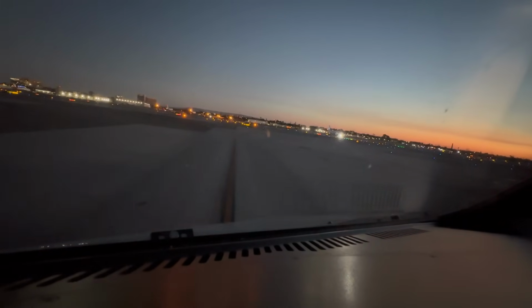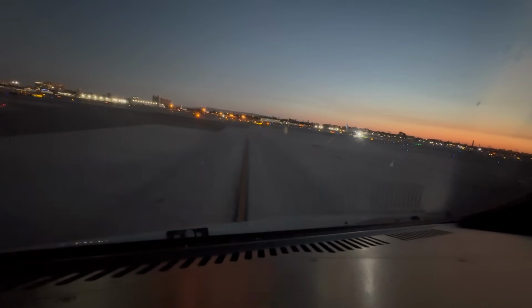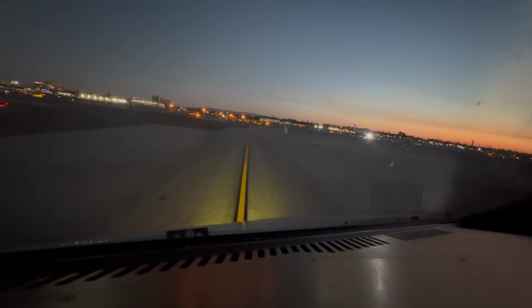JetBlue 1587 on Juliet for gate 59. JetBlue 1587, taxi via Charlie to the gate. Charlie to the gate, JetBlue 1587. Good day.